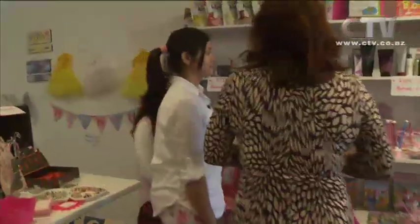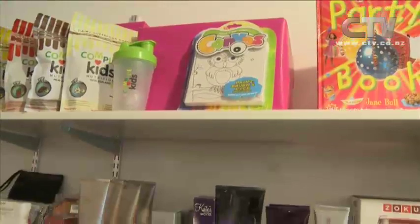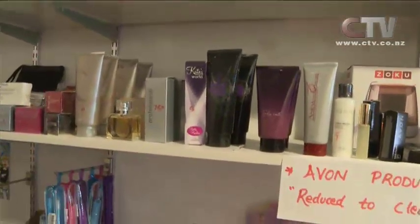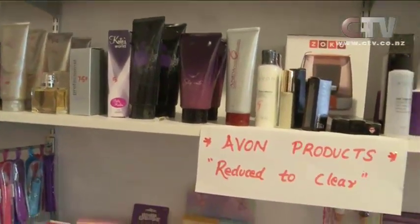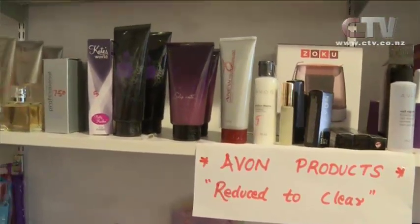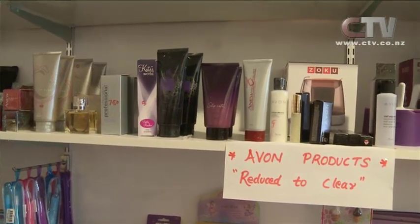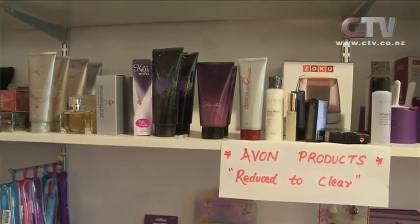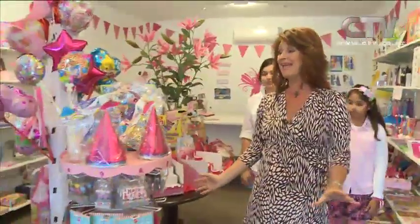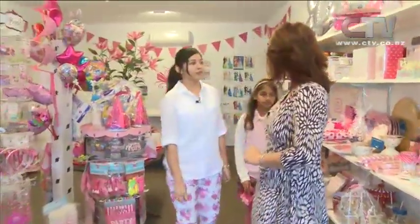Now, you've got some beautiful Avon products here as well. These are all heavily reduced, and somebody used to be a rep. They're just selling them all off now to get rid of the lines. Nice products too. How gorgeous. Now, it's not just all about gorgeous little girl stuff in here, although it's absolutely everywhere. When you've had a baby, it's nice to buy something for mum as well.